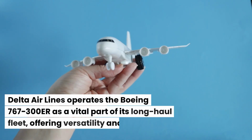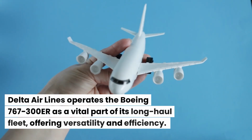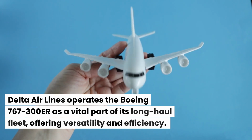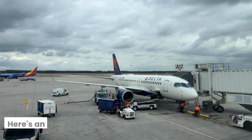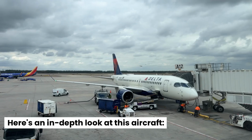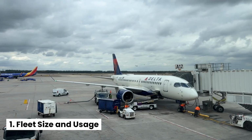Delta Airlines operates the Boeing 767-300ER as a vital part of its long-haul fleet, offering versatility and efficiency. Here's an in-depth look at this aircraft. 1. Fleet size and usage.